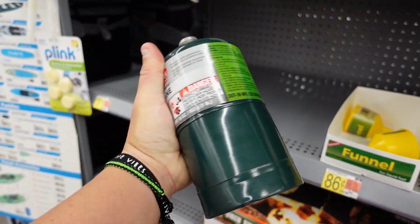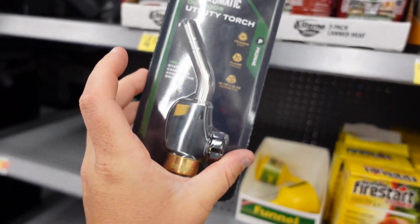He's ready. Get in Walmart, get the burner, and then I will see you guys at the picnic table. Last one on the shelf. And then I need the lighter thing. Oh, here we go. Wow.